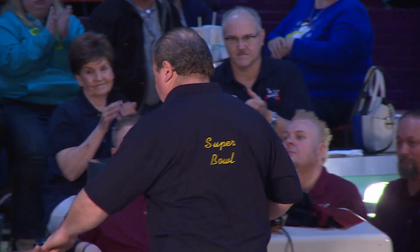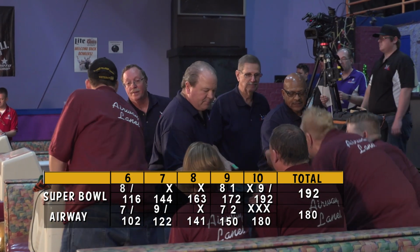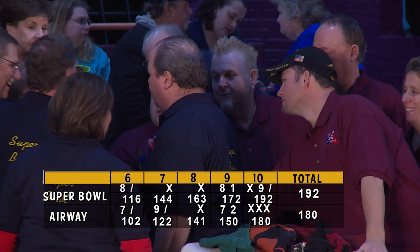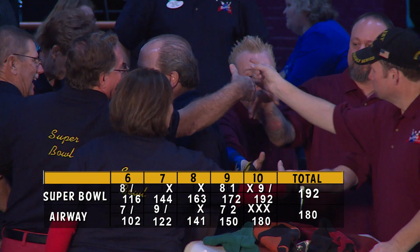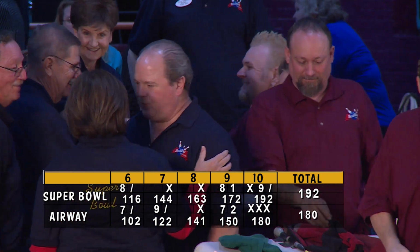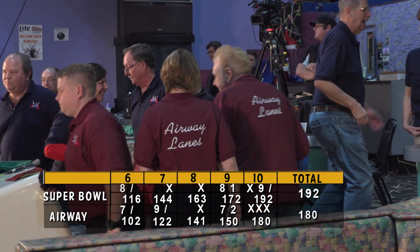So the results of this match: Super Bowl got out quick, stayed out, really close at the end, but 192 to 180 over the Airway Lanes team. Yep, that was a great match. I mean, again, it comes down to the end. I think the foundation frame for Super Bowl almost did him in, with that 7-10 split by Harold Shanks. But they came through and won.